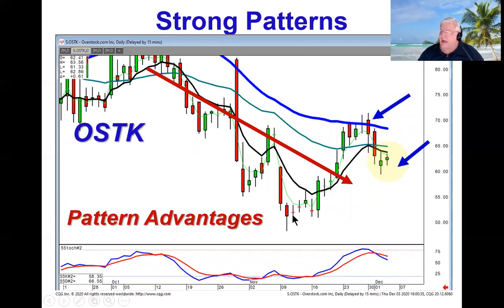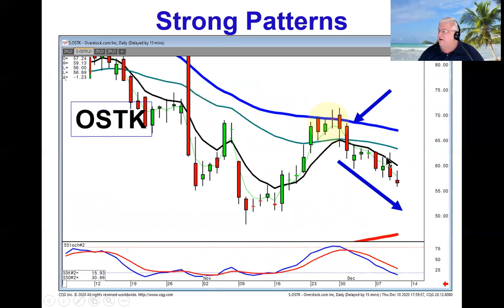Same scenario on the downside. The T-line is a major factor for staying long or staying short. Our recommendation to go short on Overstock was based upon the left-right combo, failure at the 50, and you can see we were already in a downtrend. As long as they can't close this above the T-line, figure you're still in a downtrend, with the prospect being this level right here, which would get very close to the 200-day moving average.